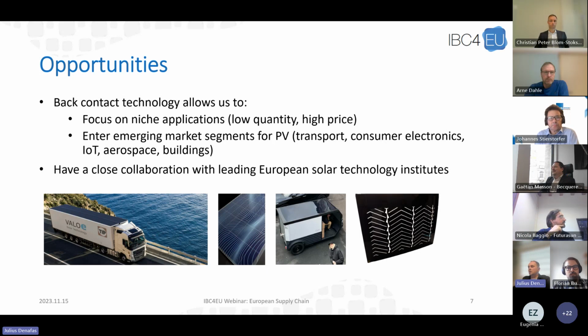But being a small-scale producer is also good for us in terms of collaboration. With the help of European projects, we can have access and direct work with the leading European solar technology institutes. Here below, you can see some examples of manufactured products like back contact modules integrated on the trucks, on the cooling trailers, and into the light urban vehicles. This is a piece of vehicle integrated solar module, which is a semi-transparent car roof, and similar products we're making.